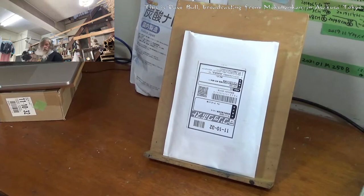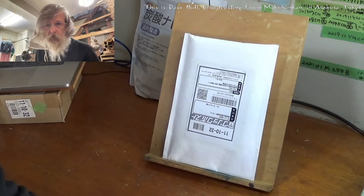Little show and tell today. We have two things to show. We're not looking at the scroll. We're putting the scroll away. The scroll is downstairs. We can pick it up again another day.